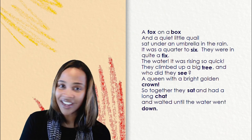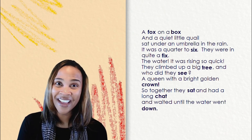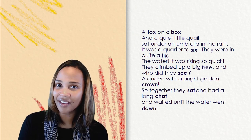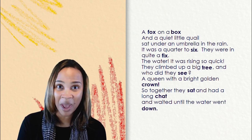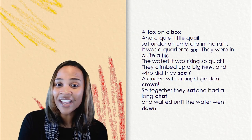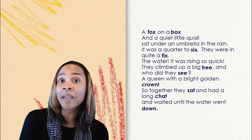Did you hear any rhyming words in our poem? Yes, I did too. I'm going to read the poem again. And this time, if you hear any rhyming words, I want you to stand up and jump. Are you ready to move? All right. Remember to stand up and jump anytime you hear a rhyming word.